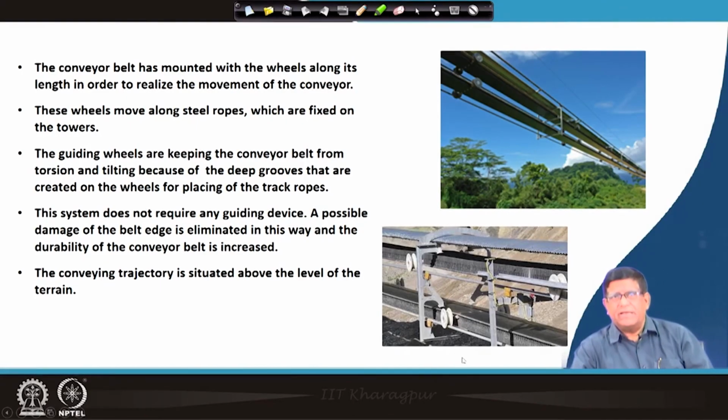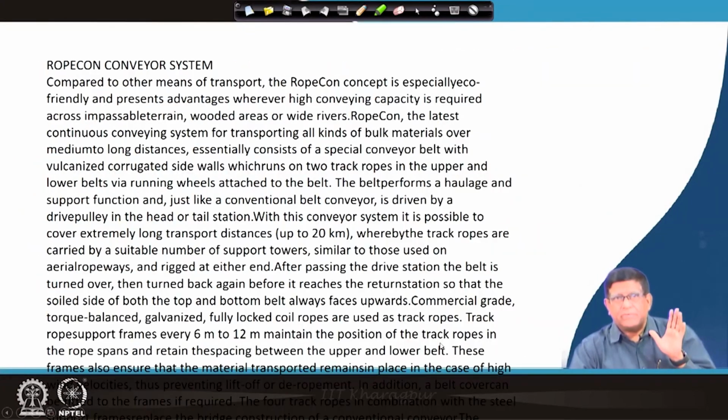You can see over here, when we talk of transporting within the mines, from the mines to the railway siding at a low level, a very simple system like this will work, and it can be designed in a cost-effective way. Only a systematic techno-economic feasibility study needs to be carried out.